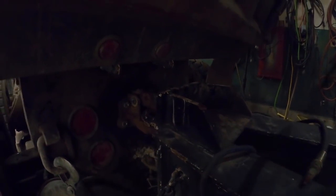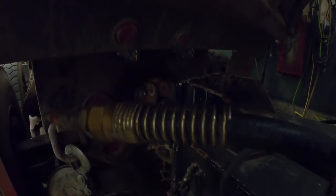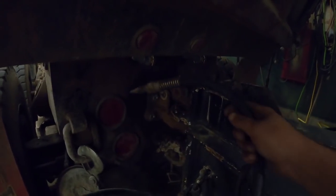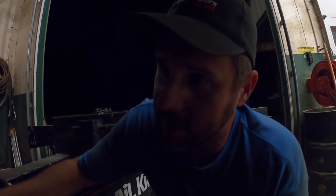Okay, so I have confirmed this is the red service line that we need to hook up to this one right here. See, I told you guys that was close. That is close, isn't it? That is almost too close. I may end up changing that. I don't know if I like that or not. But anyways, for now, we're gonna continue on with this project.